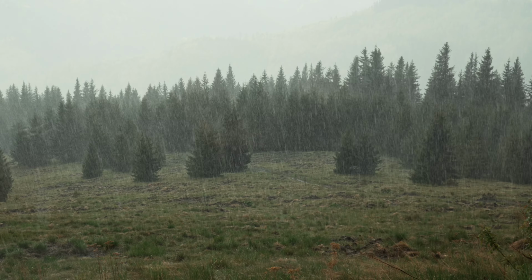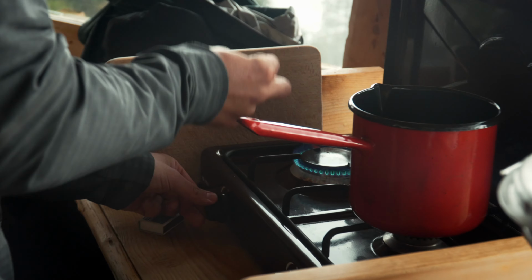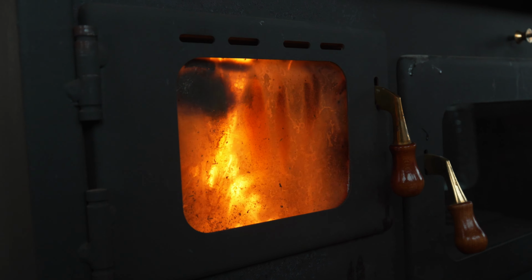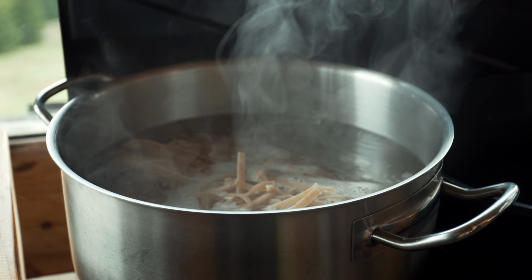And it starts to rain again. It's always changing. It's raining, sunny, and yeah, let's wait for some wild animals. And same stuff again, cooking some food, warming up and waiting for animals.